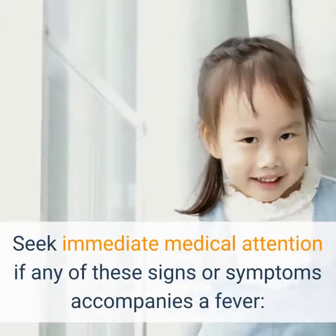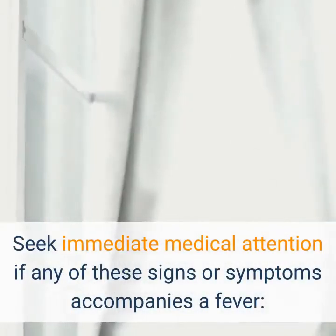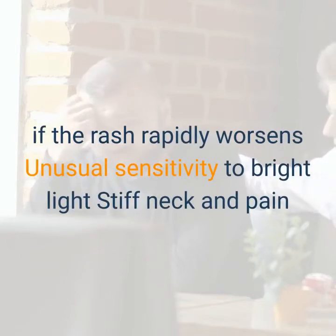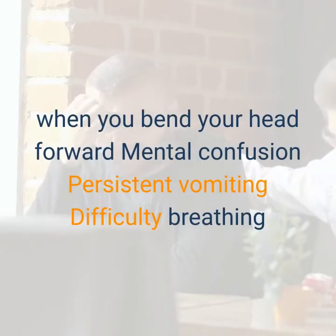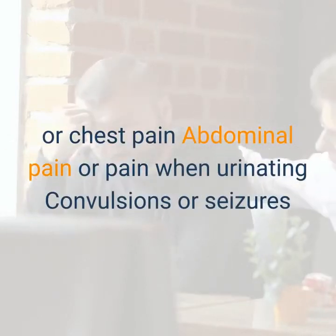Seek immediate medical attention if any of these signs or symptoms accompanies a fever: severe headache, unusual skin rash, especially if the rash rapidly worsens, unusual sensitivity to bright light, stiff neck and pain when you bend your head forward, mental confusion, persistent vomiting, difficulty breathing or chest pain, abdominal pain or pain when urinating, convulsions or seizures.